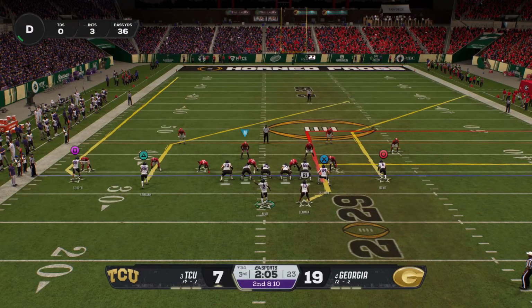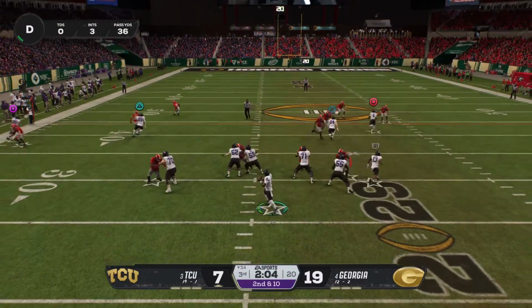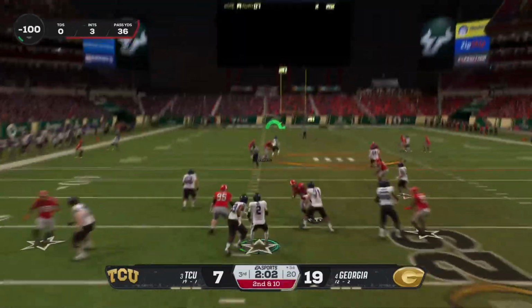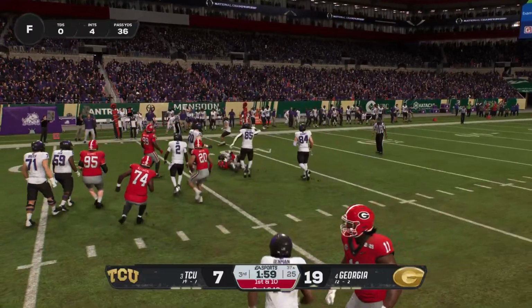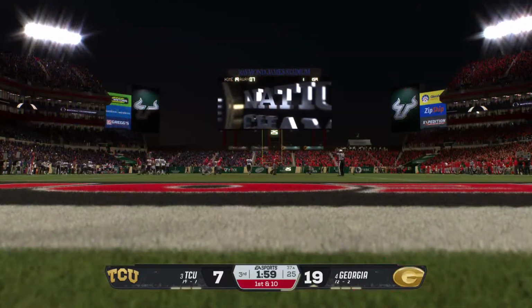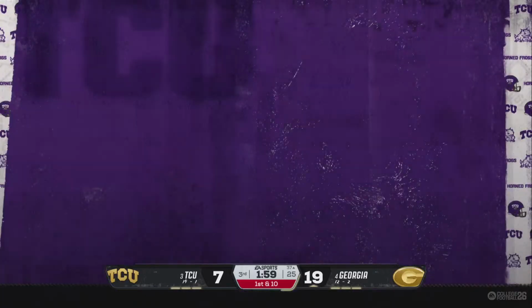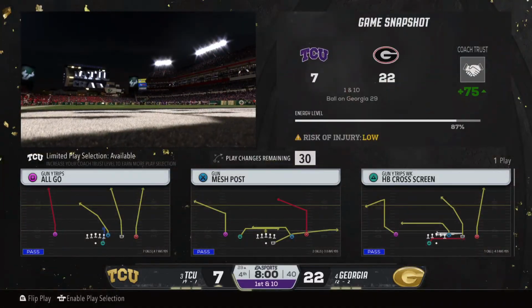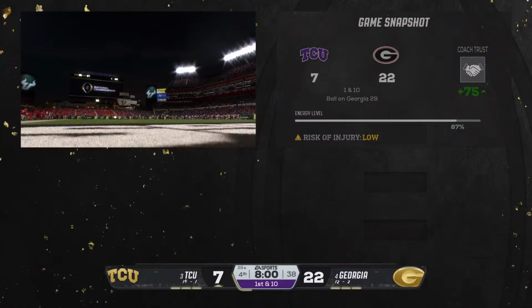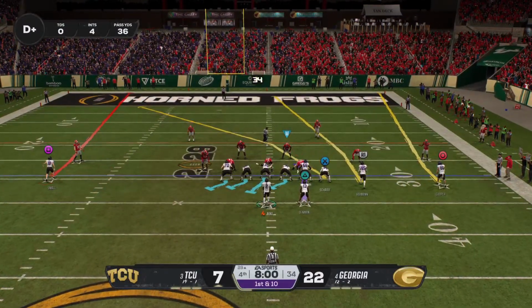They'll change the pre-snap look now. Second down, looking to throw it. Looking for the wide out. Another pick. Wow, that's the fourth tonight. And he'll be taken down, but after a good return. Just a great job of anticipating. So here we go, first play of the quarter. The offense has a first down.